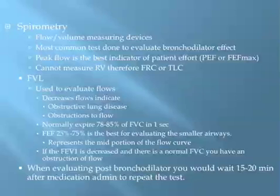Remember when we went through interpretations, an inspiratory maneuver, if it flattens out, you probably have something going on with your vocal cords. An expiratory maneuver that flattens out at the top, you might have something going on with your vocal cords. You might have a large mass that's in the way. So anything that's obstructing flow can be seen with a flow volume loop.